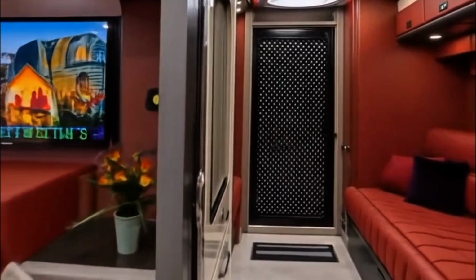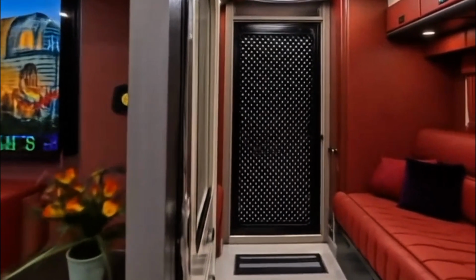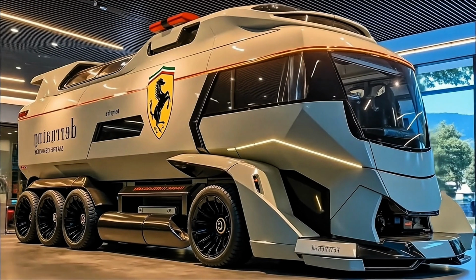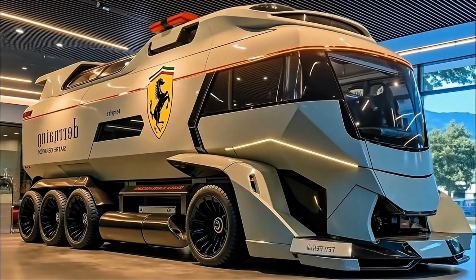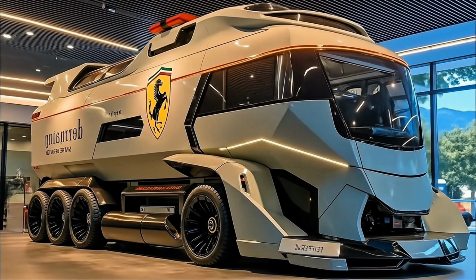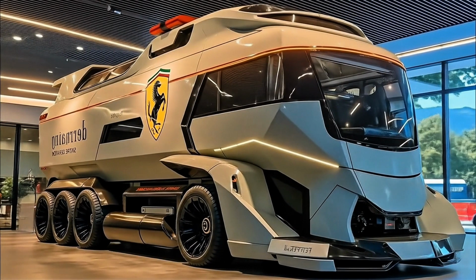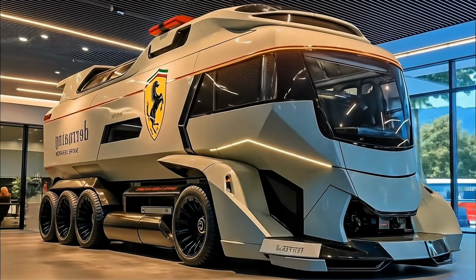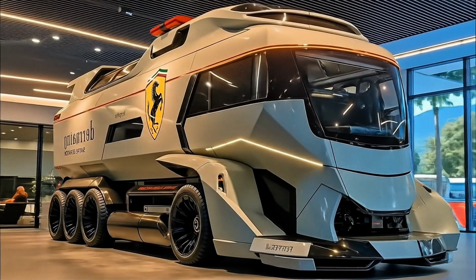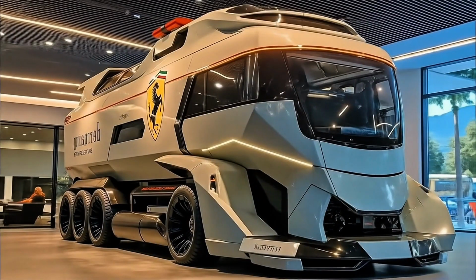Now let's talk about pricing. As expected, the Ferrari Motorhome doesn't come cheap. With its luxury features, cutting-edge technology, and Ferrari's iconic performance DNA, the starting price is estimated at around $1.5 million, with customization options that can push it well beyond $2 million. Ferrari will be offering a limited production run, making it a highly exclusive collector's item for enthusiasts who want both luxury living and supercar performance in one package.